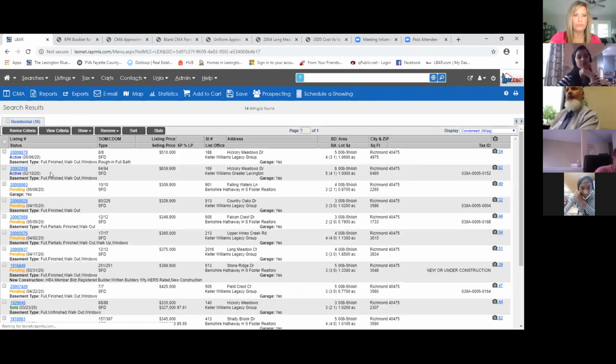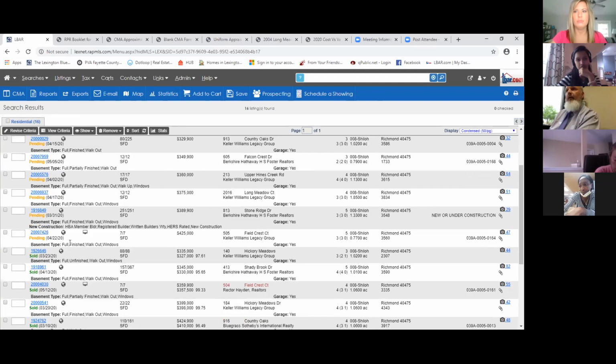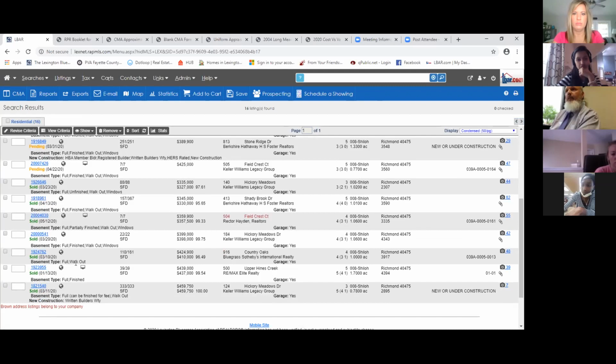We have right now 2 active listings, 7 pending listings, and looks like 6 or 7 solds. I know that this house is almost 5,000 square foot. So the next thing I'm going to do is look down here for houses that are of that size. Well, I don't see anything near 5,000. The closest one here is 4,300 square foot. So I'm actually going to take a look at it real quick.